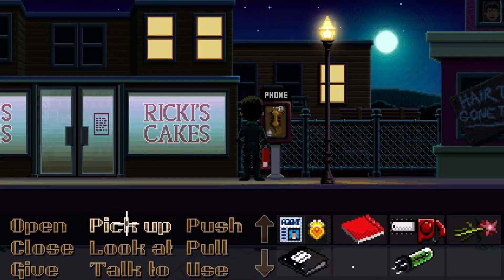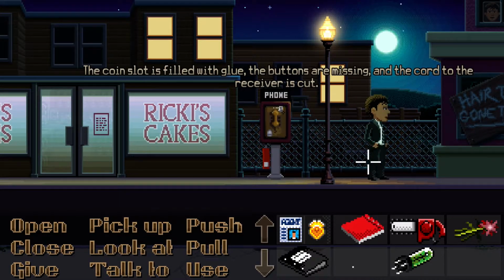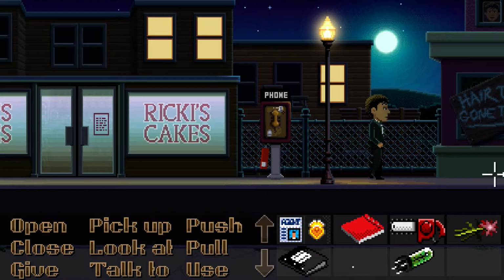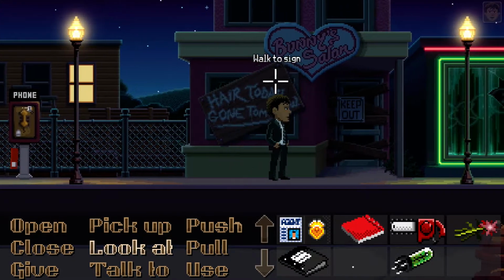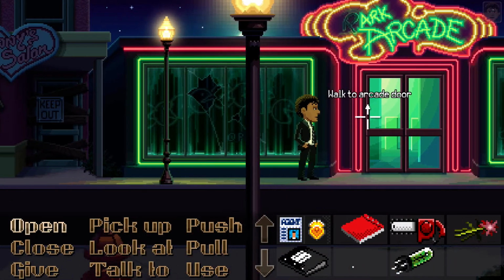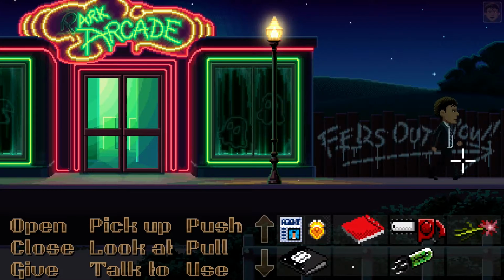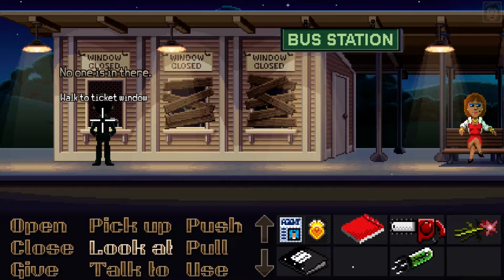W2757. I don't know if you got coins to operate the phone. It's out of order. The slot is filled with glue, the buttons are missing, and the cord to the receiver is cut. Otherwise it looks fine. Ah, that's disappointing. Oh, it's an arcade! The doors are locked. Nobody's inside. Oh, what station? No one is in there.